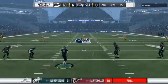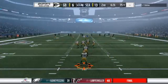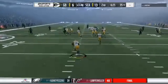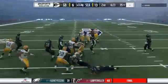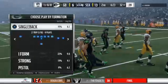So they throw the pick six. They'll get another shot at it now as this one's in the air. This will be fielded at the 6. Solid return, pretty good field position. They'll start at the 32-yard line.